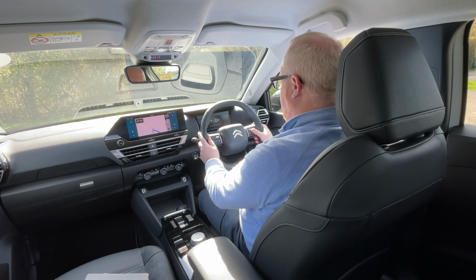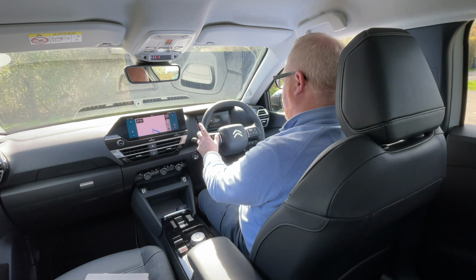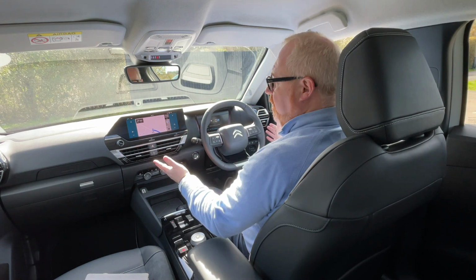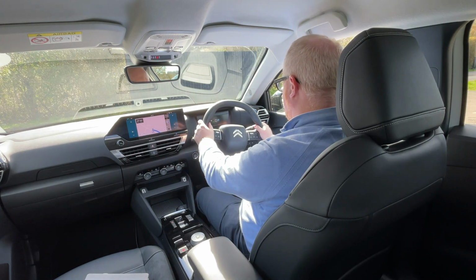So volume and your Bluetooth on this side, cruise control and distance guided cruise control on this side. Nice and easy to use. It falls quite easily to hand. You do get a nice driving position in the car. It's nearly nice straight ahead, and everything, as I say, kind of falls to hand.